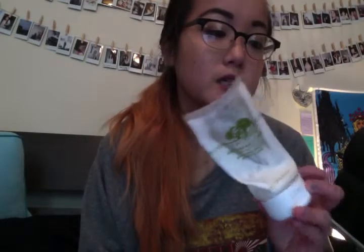I finished this Origins Checks and Balances Frothy Face Wash, and this worked really well. This is the first Origins product I used for my face, and it did work well. It didn't irritate my eyes, which is kind of the number one thing. I don't want a face wash that I can't get in my eyes, because you're bound to get some face wash in your eyes when you're cleaning your face. It just kind of happens that way.